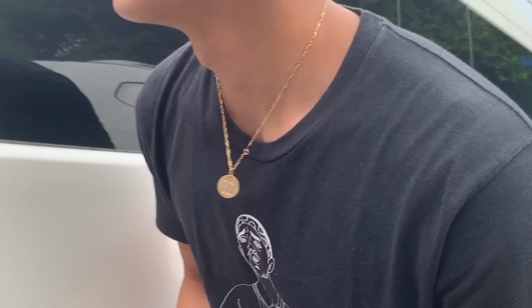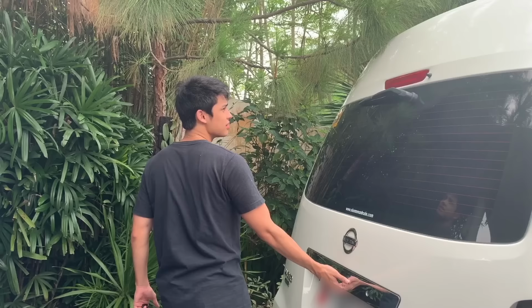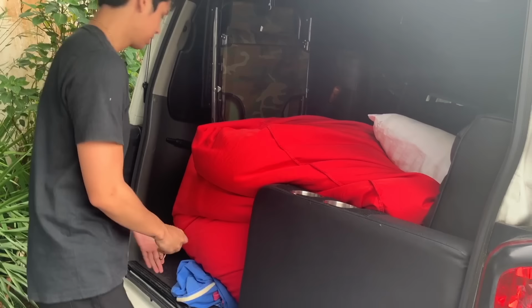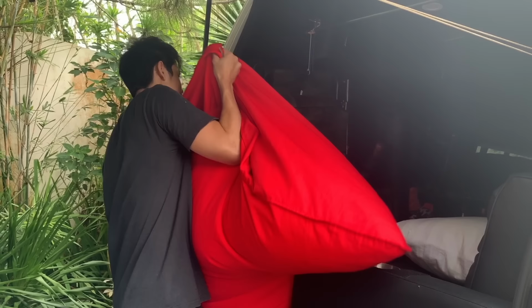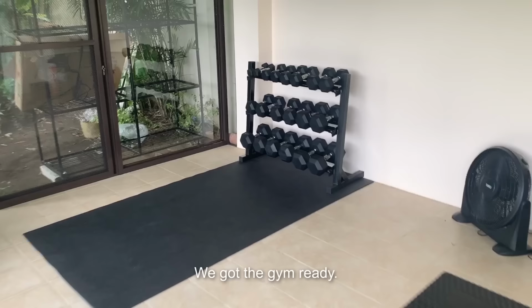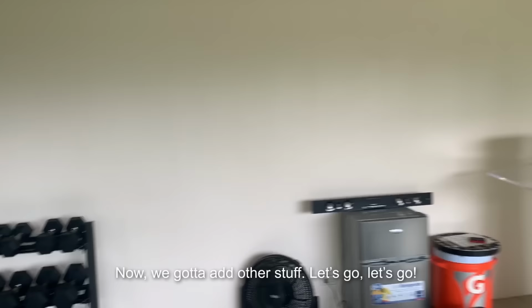So I have this bean bag that I got from my tita from Boogie PH, and this is what we're gonna put downstairs. The comfiest bean bag in the world. Here are the weights I got for the gym, ready and set. We got the gym ready. Now we gotta add other stuff. Let's go, let's go.